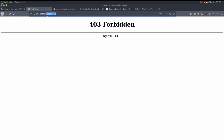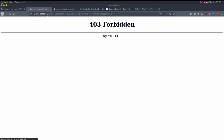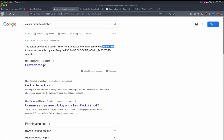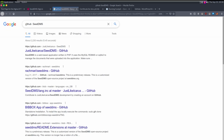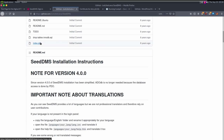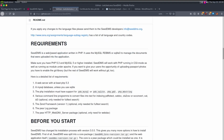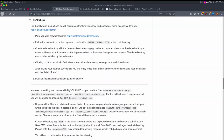So let's try going into the SeedDMS directory in here, and we can see we get a whole application. Knowing this exists, the very first thing I would do is probably Google to see if this is open source. So we can just Google GitHub SeedDMS. We can see there is a GitHub project of it. We got index.php, requirements, it's web-based. Should probably read all this to understand the application.